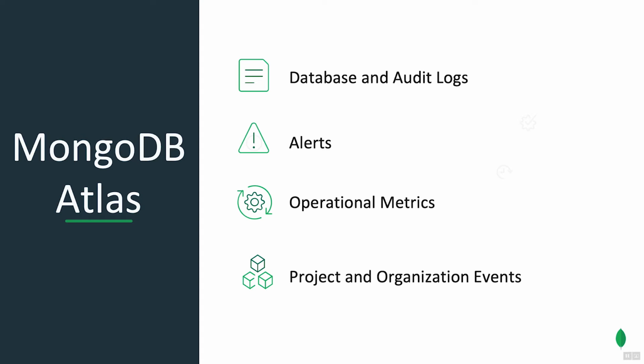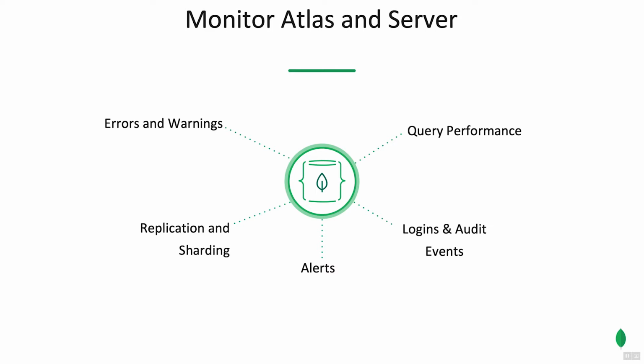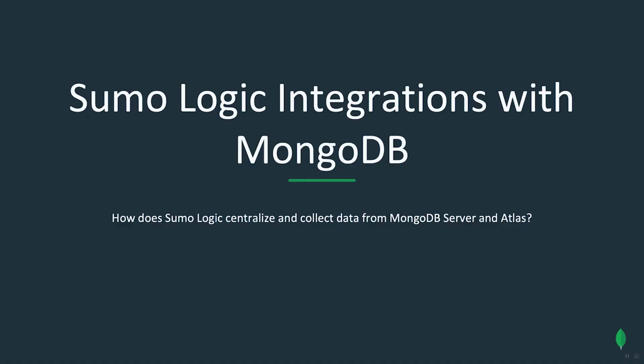Now, operational metrics give you important information about CPU, memory, network, database cursors, and various operational counters related to MongoDB processes. Finally, we have events that tell you what's happening at the project and organizational level. So this slide summarizes all the kinds of information that we're getting from both Atlas and Server and forms the basis for successfully monitoring the reliability, performance, and security of your migration from Server to Atlas.